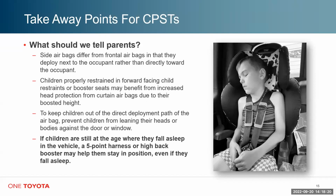So this photo here is actually of my little guy a couple of years ago, and he was still complaining about being in a 5-point harness, which, sorry, buddy, my job is to keep you safe. But you can see as he's falling asleep here, because he has those side wings, it's keeping his head away from the interior and away from the window. So if children are still at the age where they fall asleep in the vehicle, keeping them in that 5-point harness or a high back booster may help them stay in position even if they fall asleep.